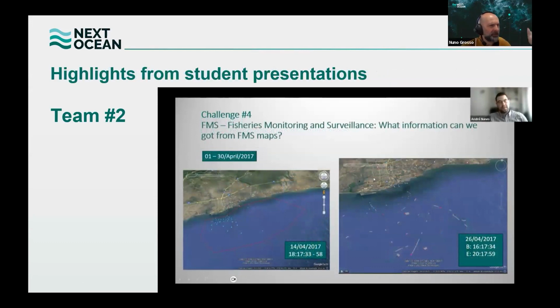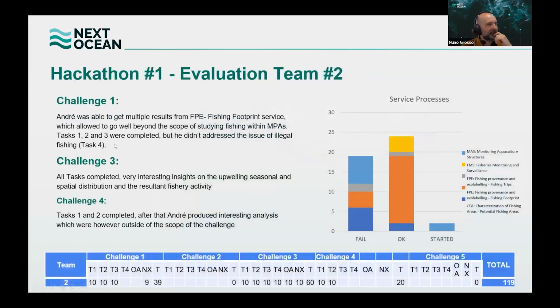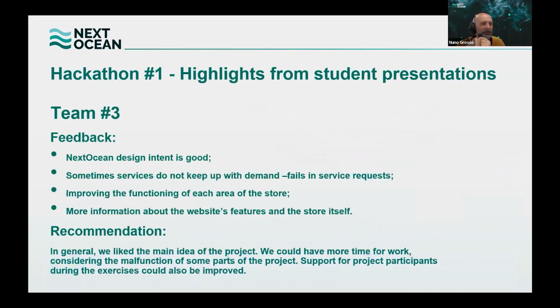Then the last challenge was on what information we can get from the fisheries monitoring and surveillance, and they were quite active on this one too, and they provided for different dates. They requested the vessel detection service for these different dates and analyzed it. It is very interesting to see how they were able to dig deep into the information content of the FMS, which has different layers of information that were built and evolved during the project, and they were able to navigate through it quite nicely. This is just for you to see a bit of the work that we did with them. Then we looked at the challenges, we analyzed them, we provided them with the scores, and finally we got the classification from those exercises.